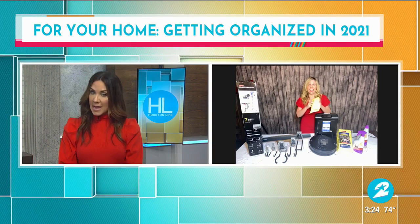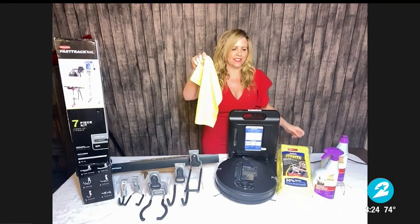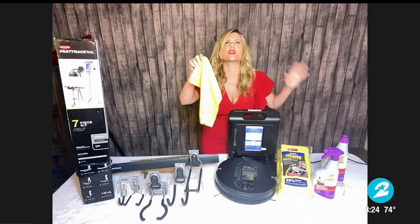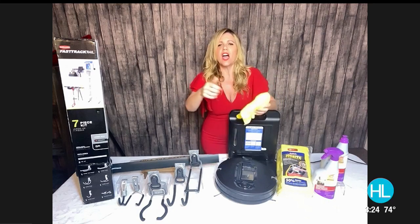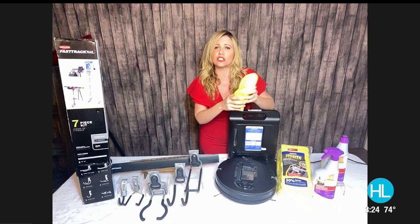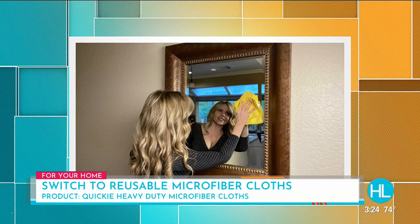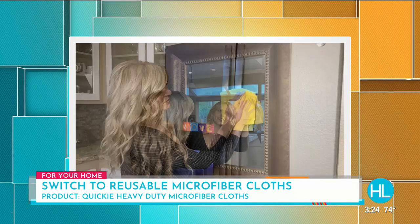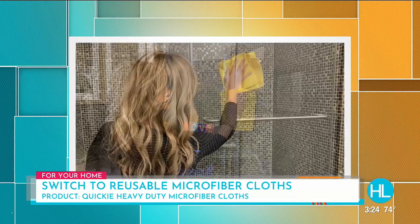Okay, you also recommend a product that can be reusable to help us save money. Yes. So have you invested in microfiber yet? You know what? I have not, girl. Microfiber cloths? Oh, God, you have got to do this. This is the one thing you need to do, because unlike cotton cloths and paper towels, microfiber actually acts as a magnet, and it effectively removes dirt, dust, and debris. So I have here with me the Quickie Job Site Heavy Duty Microfiber Cloths. Grabbed them at Home Depot.